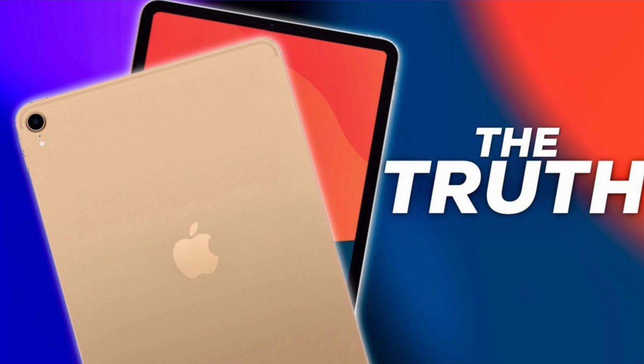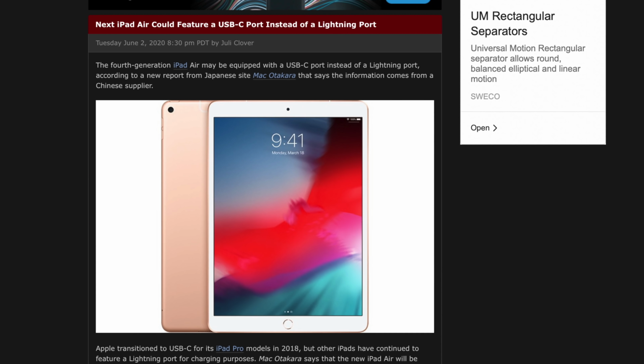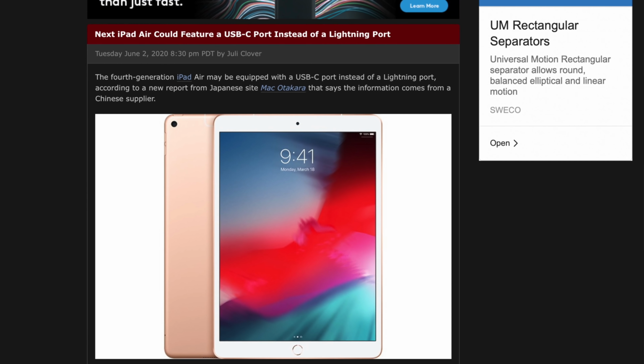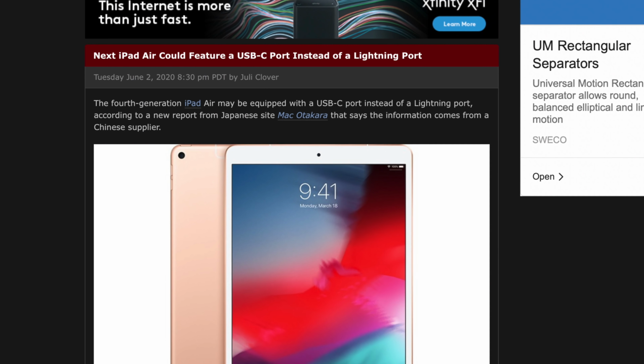Alright, for those who are not going to watch the whole thing, the good news is the next generation 10.8-inch iPad Air 4 that I've alluded to in the past, thanks to some more recent leaks, is rumored to have a USB-C port, which is good because I am all about that Team USB-C. It supports my theory that the next generation iPad Air will basically be a slightly design-tweaked, refreshed version of the 2018 iPad Pro with some of the specs dumbed down.